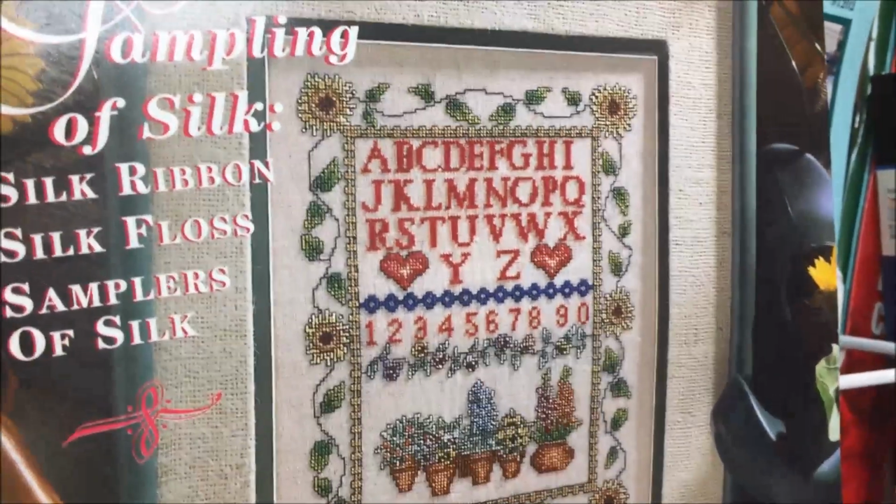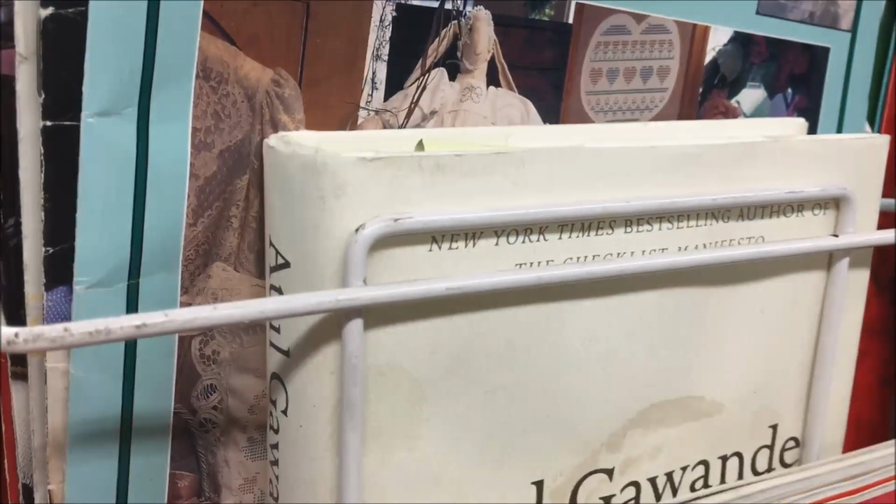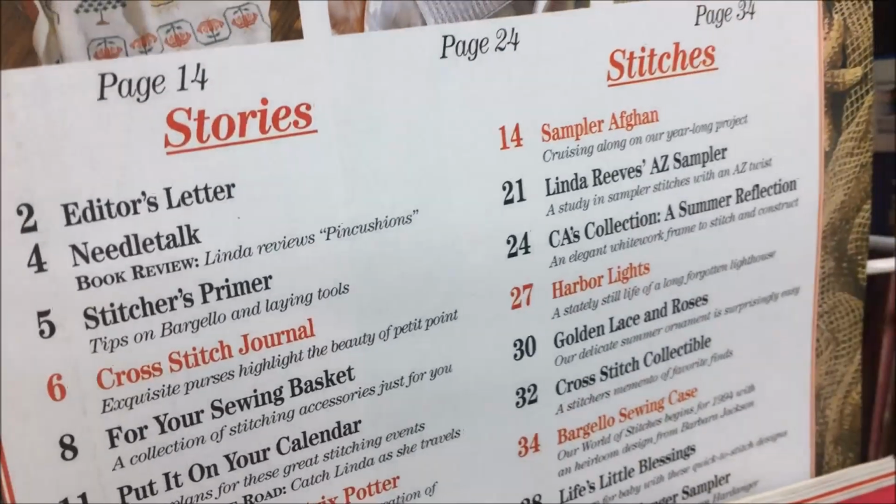I flipped through quickly. They did have a little bit of cross stitch and a lot of that random craft stuff that all the thrift stores have. That is a pretty sampler, and I did not register when I was holding it in my hands how pretty it was. I don't know why not.